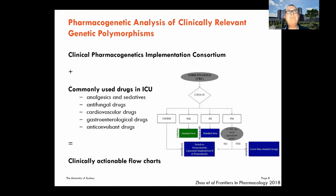When we have that information, in this case from the guideline committees, we would like to use that information for drugs that we use on a day-to-day basis. And in this paper published in Pharmacology in 2018, they reviewed commonly used drugs in the ICU, like analgesics, sedatives, antifungal drugs, cardiovasculars, etc., and looked at whether they could design clinically actionable flowcharts.